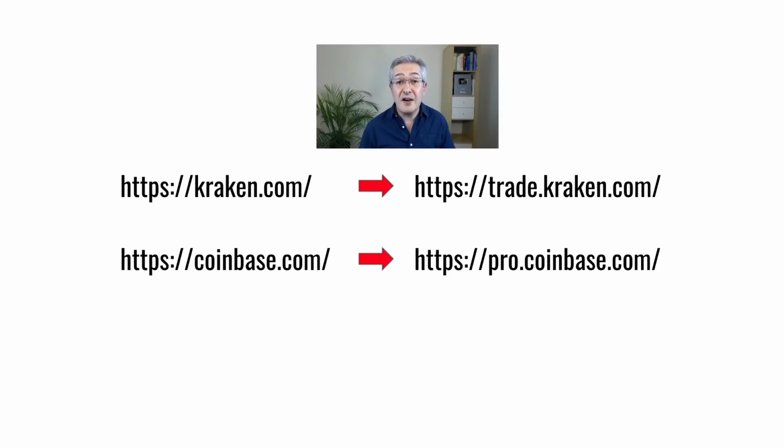So if you're doing this via the web interface, then you'd use the Pro version of the platforms. So for example, for Kraken, it would be trade.kraken.com, and for Coinbase, it would be pro.coinbase.com. If you're doing this on your phone, then usually there's a separate app for the Pro version.